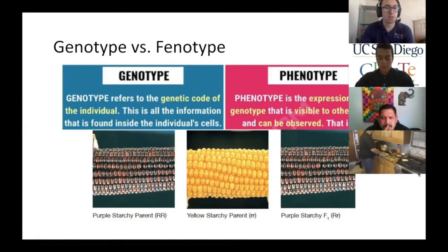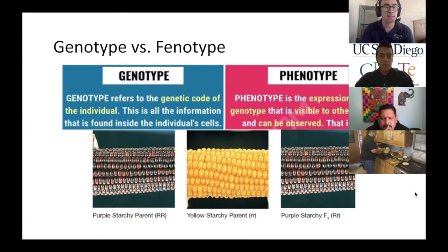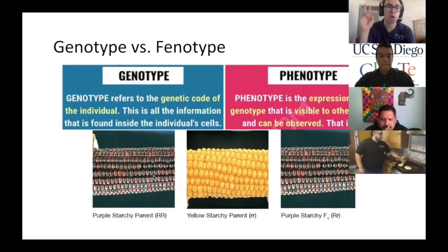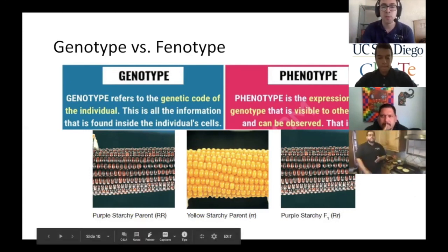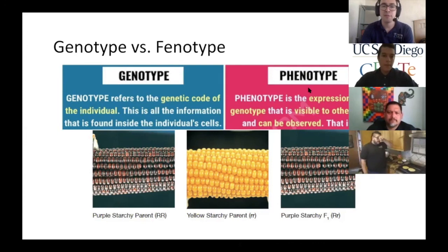Now, if I were to cross these two different types of corn and make them reproduce amongst each other, they would have this heterozygous, or this hybrid over here, big R, little r. But because the purple starch is what we call dominant, the offspring would show the phenotype of purple corn, a darker corn. Now, I know this might have been confusing, but just remember that genotype is the genetic code or the genetic information of an individual, and phenotype is what that expresses. Your phenotype is determined by your genotype.